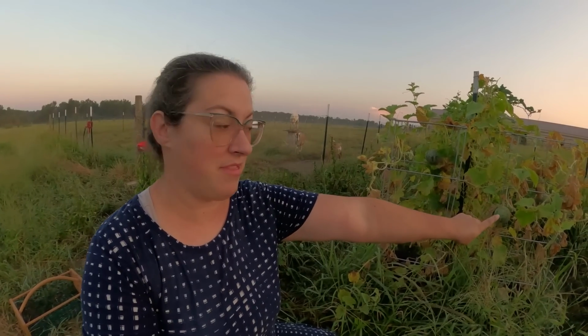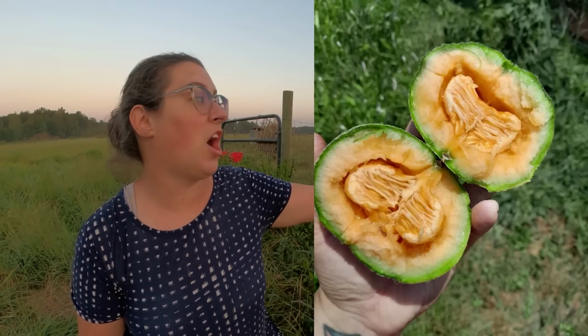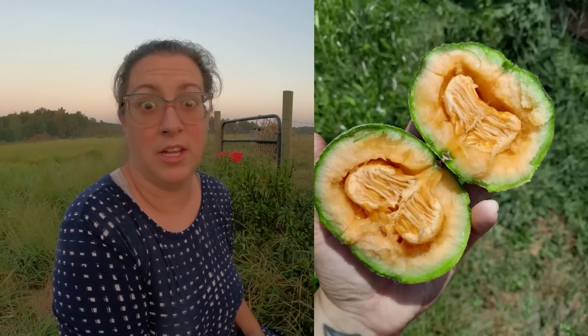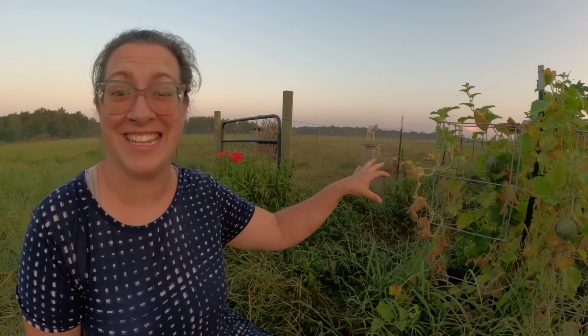The melon that we harvested last week was green on the inside, and that came actually from this trellis right here. I have two different armpit melons out here right now. And actually I got a ripe melon off of this trellis a little bit after the garden tour last week, and this one is actually orange on the inside.